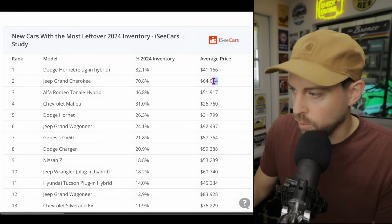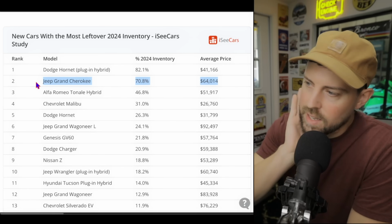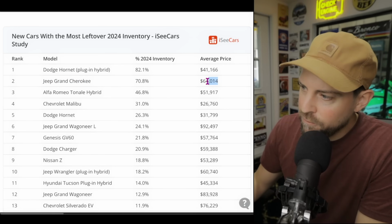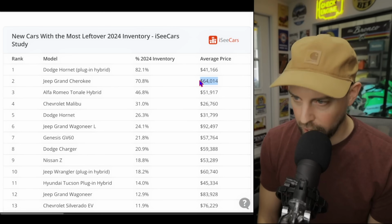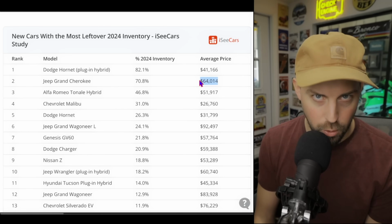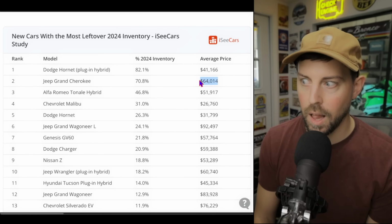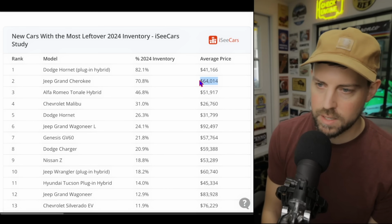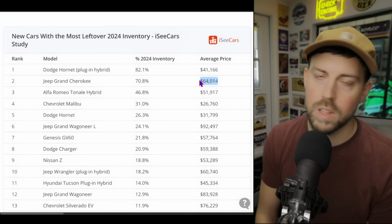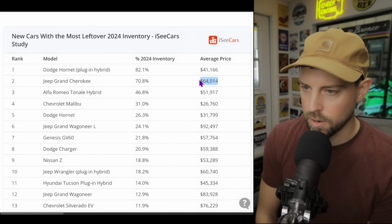Jeep Grand Cherokee, I haven't reviewed one in a while, but they have so much inventory on these things. Guys, what world are we living in when the average price of a Jeep Grand Cherokee is $64K? There's a lot of luxury cars I'd rather have for that sort of money. A lot. That is crazy. I cannot believe the average transaction price for a Grand Cherokee right now, or at least list price, is $64K. I would offer like $50K and under for a Grand Cherokee.